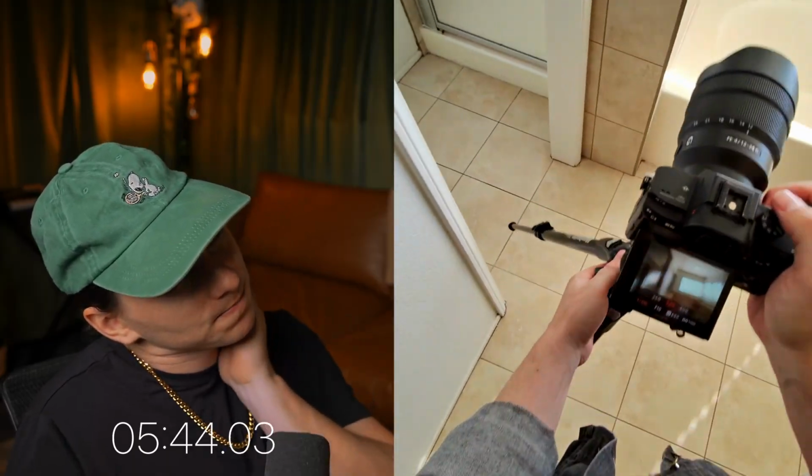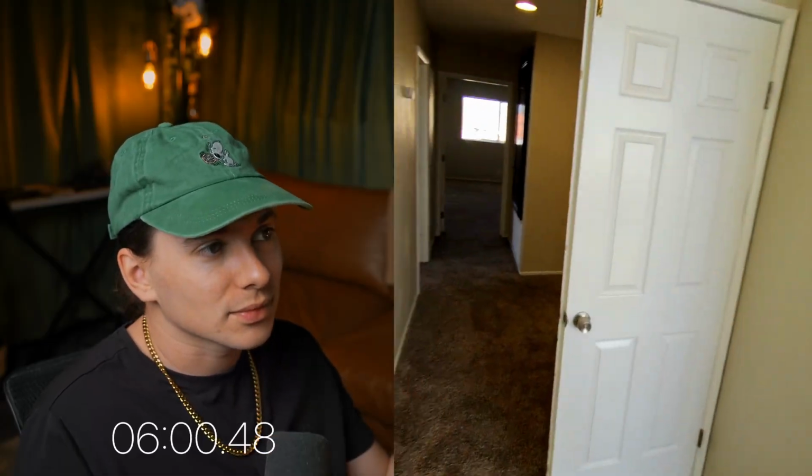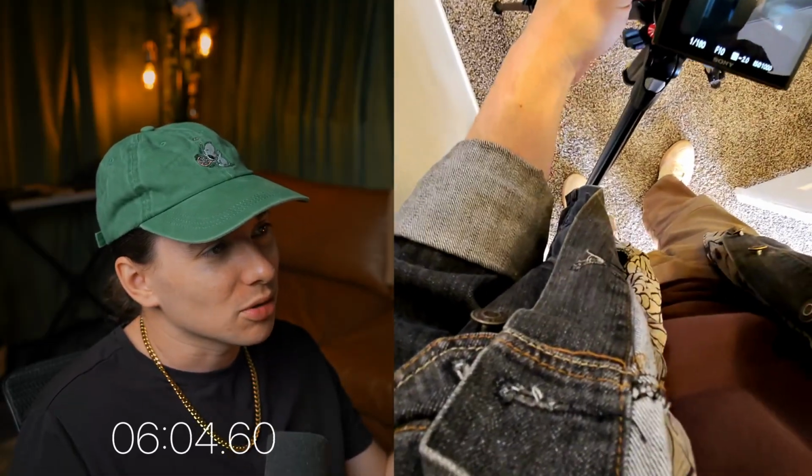Master bath. Getting this shot, even though I don't love it, but sometimes, especially with houses that are more like this, or certain types of agents, they really just want the randomest shots that don't really add to a house. But sometimes I just do it because I don't want to hear about it. You know what I mean?